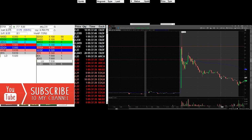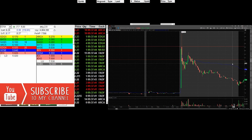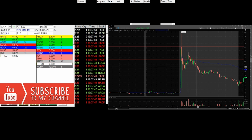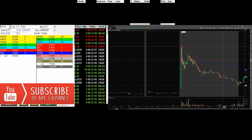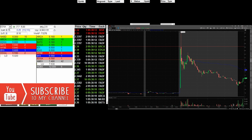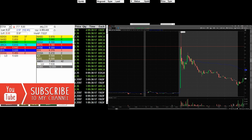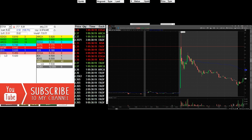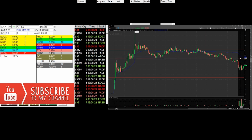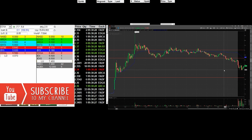BHTG is, I think we're going to start to get a spike here, which would be nice. I would love for this to really go. We'll see if it happens. We also got BBI spiking. You can see here on the level 2. I'm hoping this actually spikes and goes. That would be a great sign.